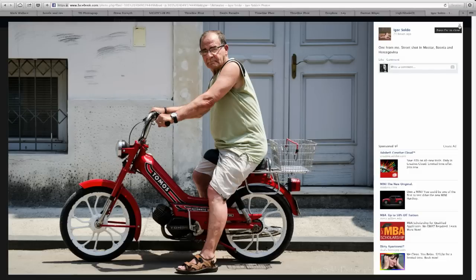Okay, and people are agreeing with that. They're saying it's a nice shot, but they wouldn't hang it on their wall. It's an awesome scooter. And by the way, I rode a moped for years. That's how I learned to ride motorcycles. I ride motorcycles all the time right now.